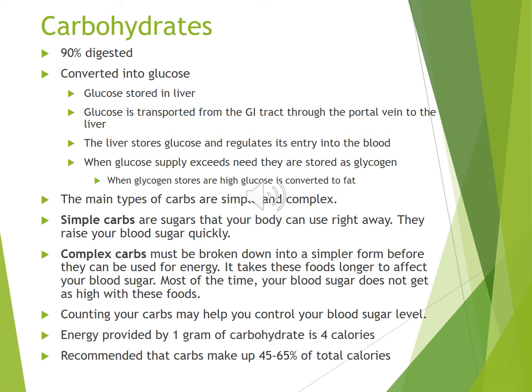I want you to take a minute and jot down some examples of what you think of as simple carbs and what you think of as complex carbs. We will share those when we meet in our class to discuss this topic.